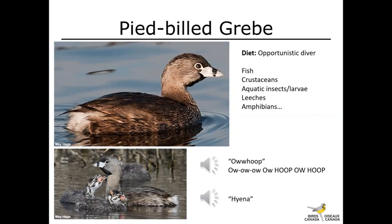So for those longer calls, it almost feels like the bird is getting tired of giving its call and it's getting slower and lower. But they can give just portions of that. I'll play it once more. This is the owl hoop call.